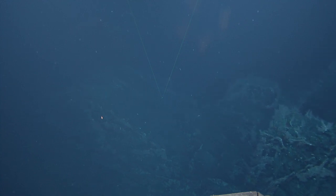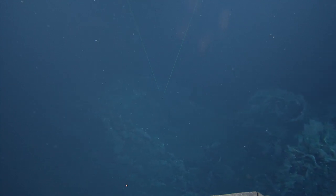Ooh, it's current. Yeah, I'm thinking on our next move, rather than trying to keep coming along this ridge, which is kind of into that current direction, we can start to spin around here and start making our way up slope. Sounds like a good plan.